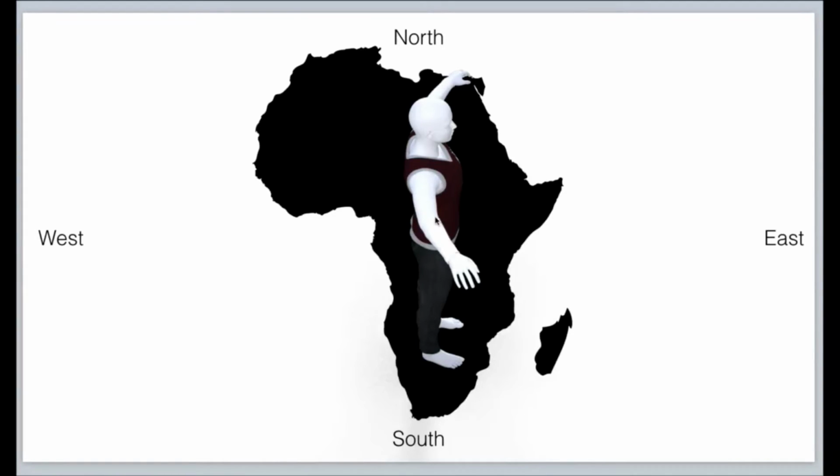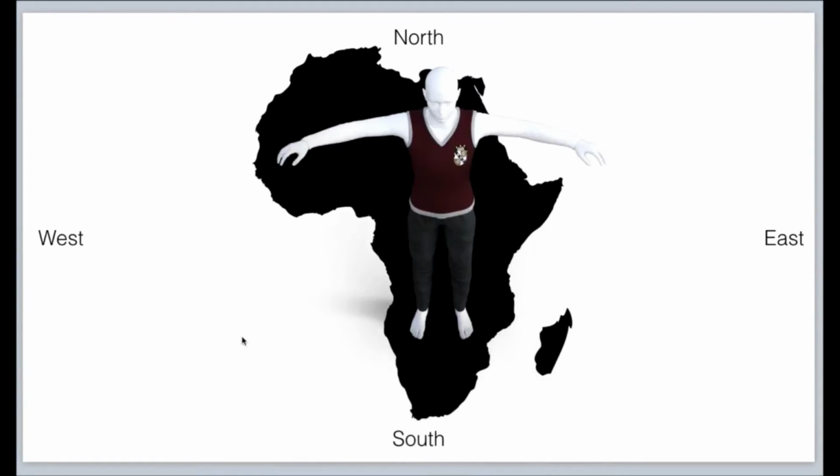All right. So now we're moving on to ancient Egypt. This picture represents the orientation of the ancient Egyptians. The ancient Egyptians faced the south. The north would be behind them, and the left hand would be in the east, and the right hand or the right side would be in the west. So this is the orientation of the ancient Egyptians.